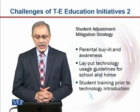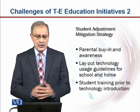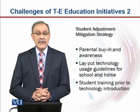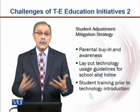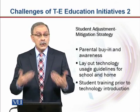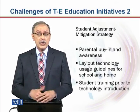So, student adjustment mitigation strategies. What can we do to address those issues? One, parental buy-in and awareness. Yes, we need to educate parents that technology is taking over. The job market requires technology. Employers today are looking for people prepared with the use of technology and what to do with it.